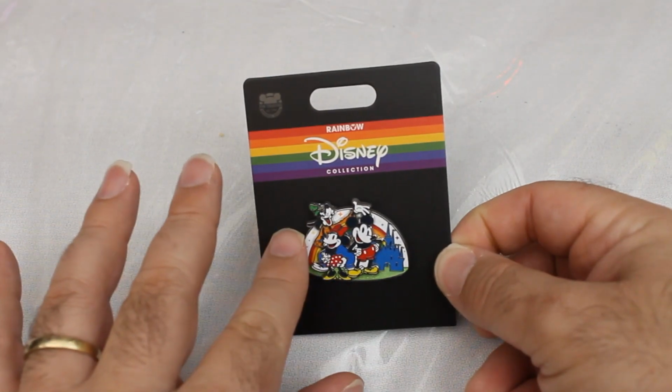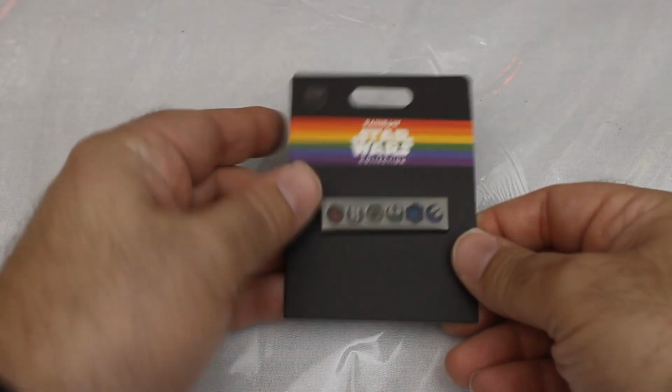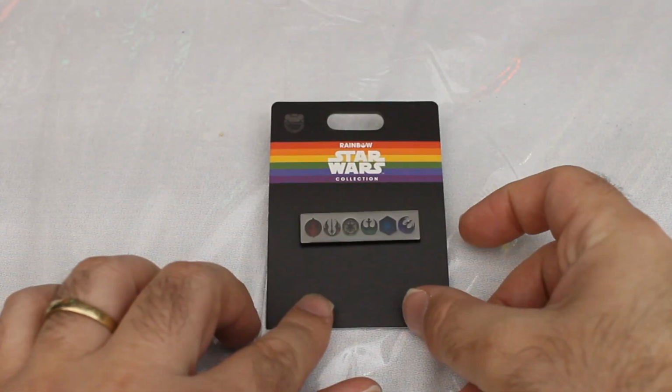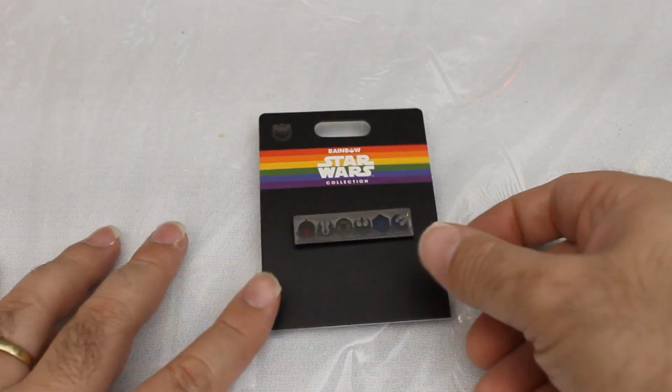It's the Rainbow Collection pin, and we did buy one other pin, and that is the Star Wars one. Now, I kind of like this one because it didn't just say the word Star Wars and Rainbow like the Marvel one did, which is why I didn't get the Marvel one.